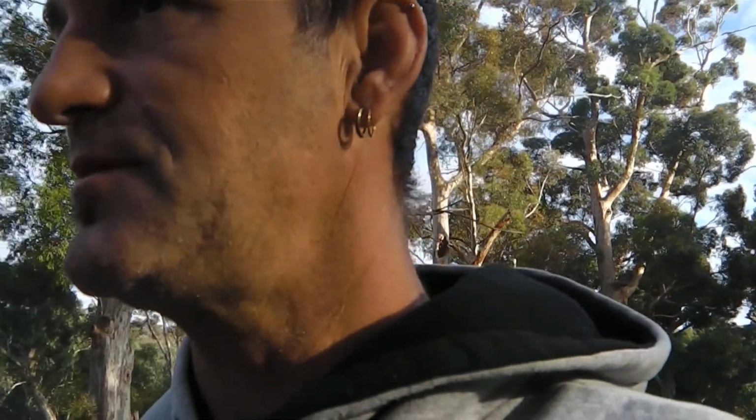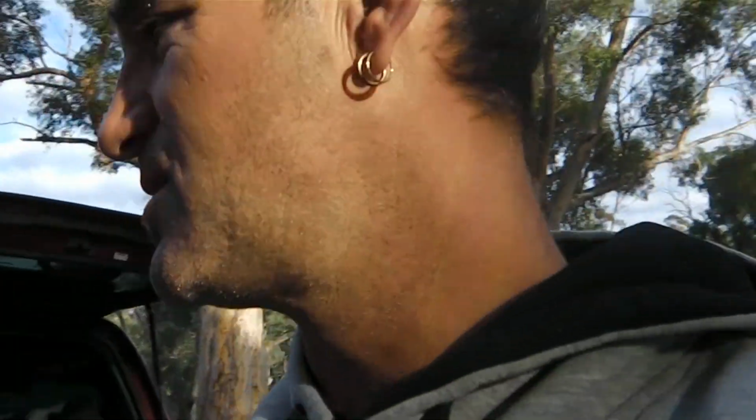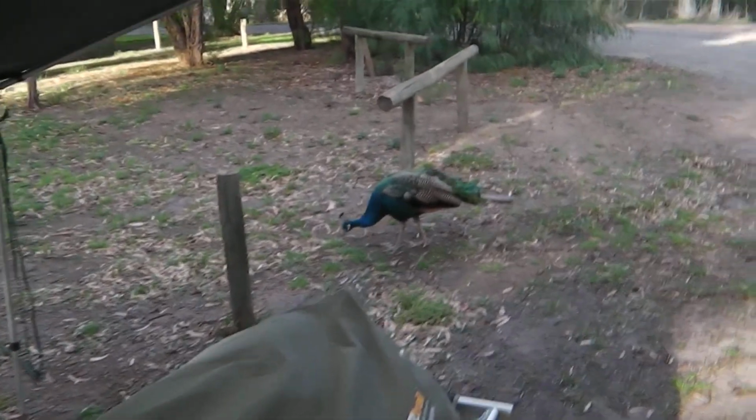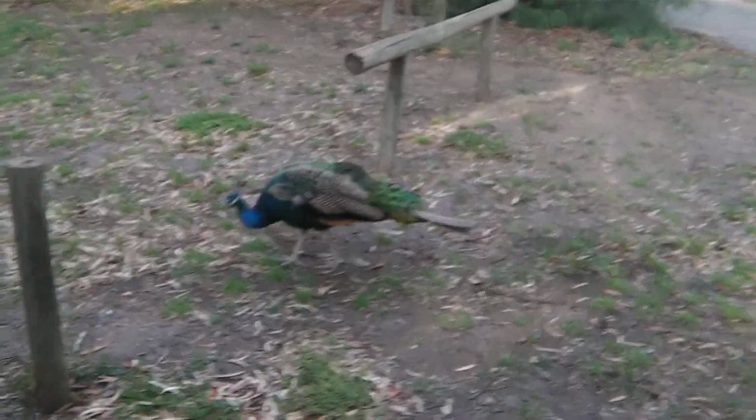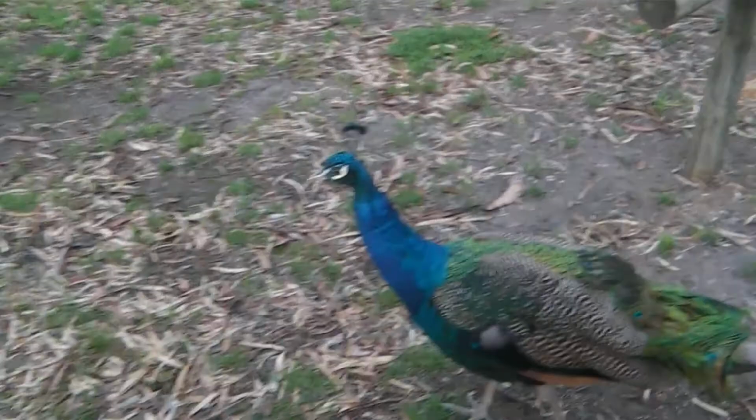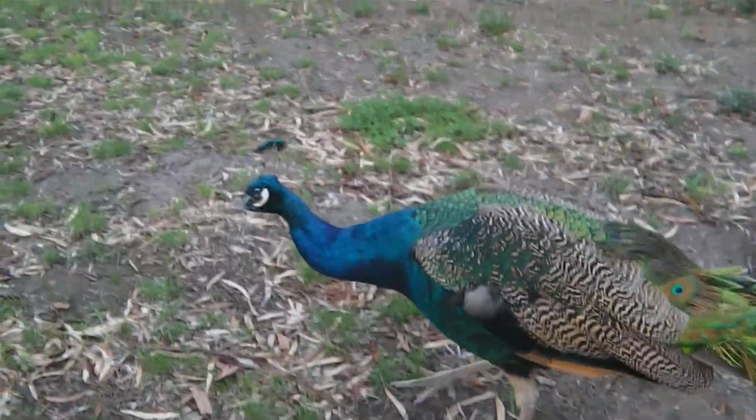I think it used to be an old zoo that had snakes and lizards and birds and things. I've got a friend here, come to visit me this morning. Hello, Peacock. How you going there, mate? You alright there, fella?